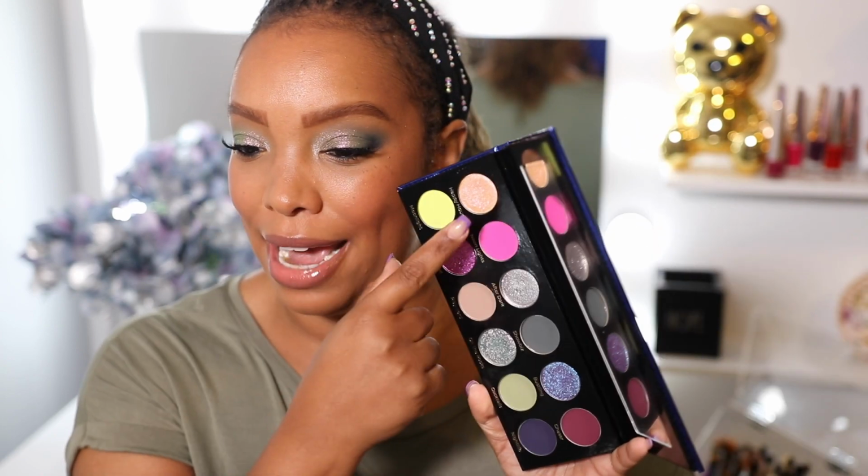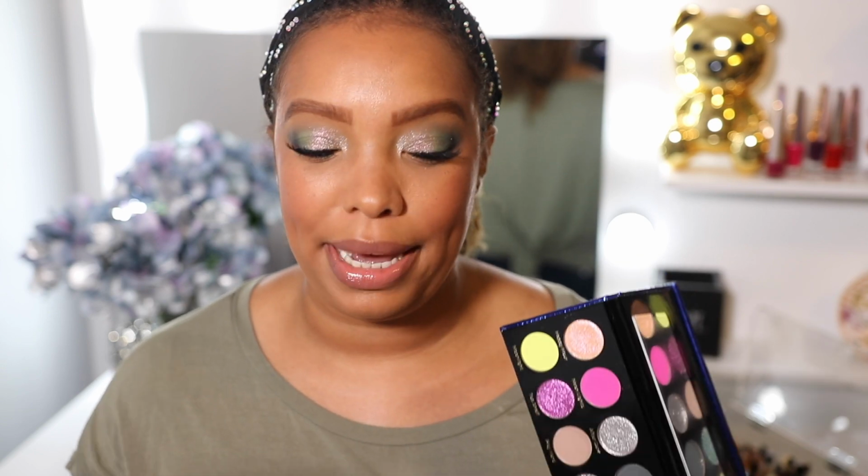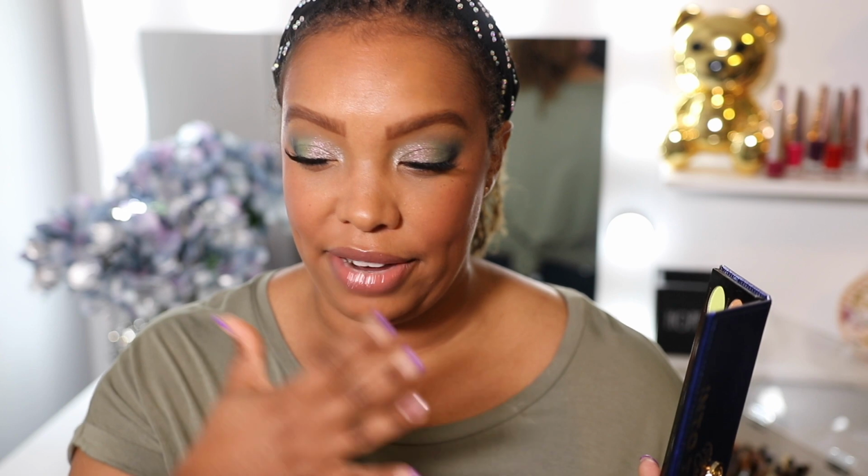I did not need to use a glitter glue with any of them except for Happy Hour, and that's only because I probably didn't have to, but you definitely want to wet it. It's not a super sticky formula, but it definitely needs something if you're going to glide it across the whole eye to get that pigmentation off.